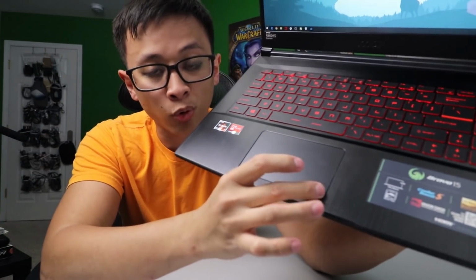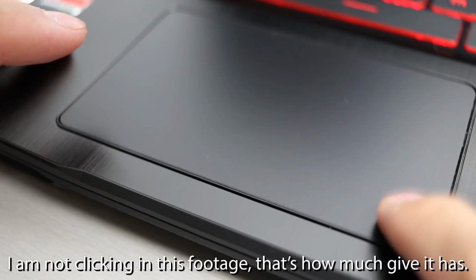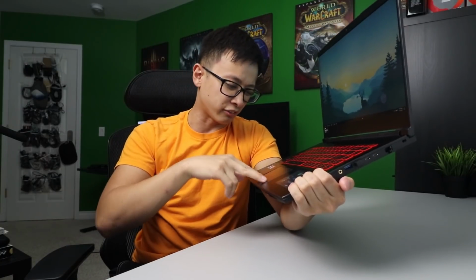The build quality of the Bravo 15 is for the most part good. The only thing that felt subpar is this touchpad. The left and right buttons are actually built into the bottom corners of the touchpad, and the way it's built, it has a lot of give. It can travel quite a bit without you actually clicking. I'm not sure if you can see on the screen here, but that's just how much give it has in it. It doesn't feel sturdy under your finger, and it's just a little bit awkward.